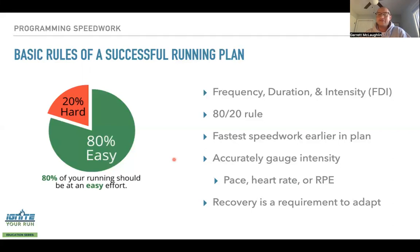Heart rate, I really like for long runs or easy conversational runs, or even warm-ups and cool downs within a run, because you're going to slowly fall into that range, and you can track your heart rate over time. There's not huge fluctuations if you're running easy, unless obviously you're coming across a hill or something else that's going to make that a lot more challenging.